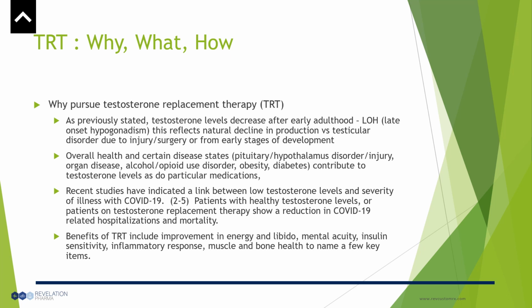The benefits, and again, what do we look to most commonly? Energy, libido, brain fog, mental acuity, insulin sensitivity, and muscle and bone health. These are your key factors in why we look to TRT.